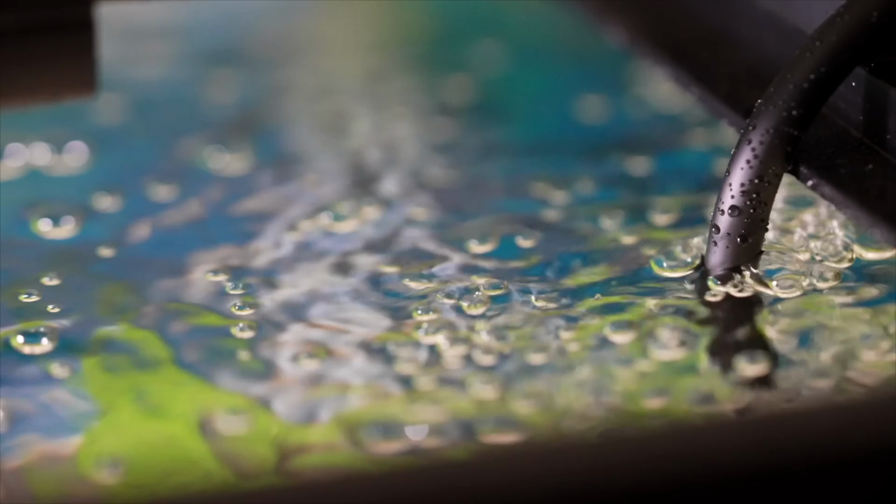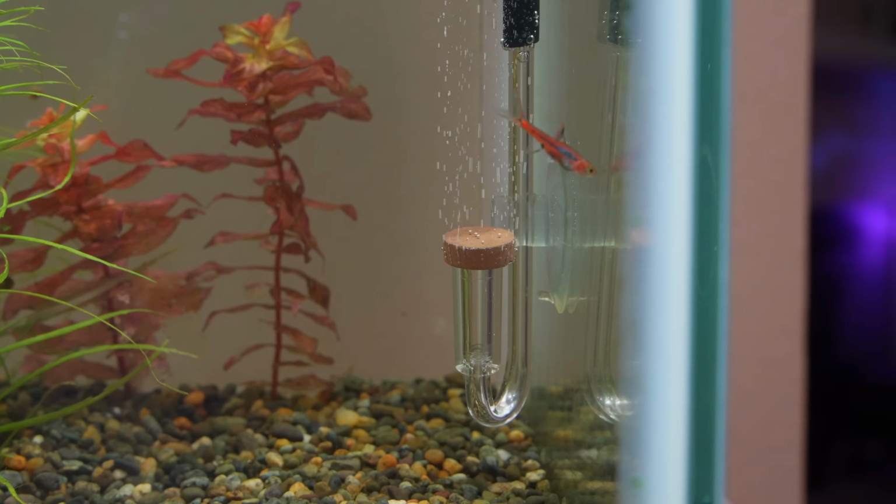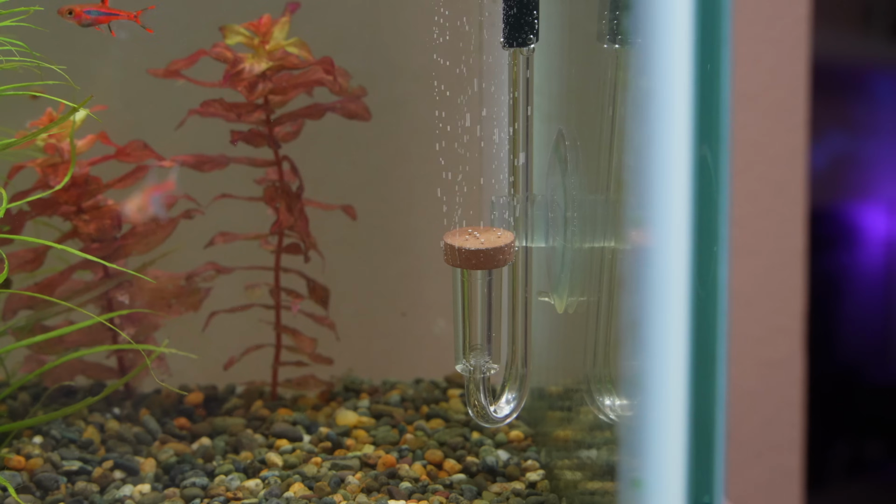This can result in a slight loss of CO2, but in most cases it will be very minimal and there will still be plenty for the plants to absorb. To protect the health of the fish, this is definitely worth it. To learn more about CO2 and how to set it up, check out our other helpful videos.